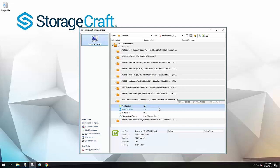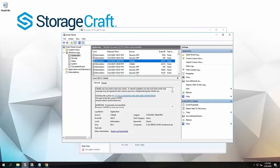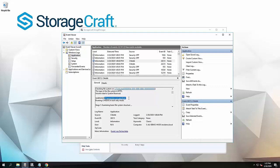When it does a Chkdsk verification, there are a couple of ways that you can monitor this. The first and primary way is through your Windows application event log. You will see Chkdsk events appear in here, and this is actually one I forced to run recently, so it's not one that ran at midnight. We can see the volume. It isn't mounted as a drive letter, so it's not going to conflict with anything looking at drive letters on your system. It's an NTFS volume, it's not specified to fix, it's absolutely in read-only mode. We're not going to touch that file system, but we can see it goes through and does a full Chkdsk.